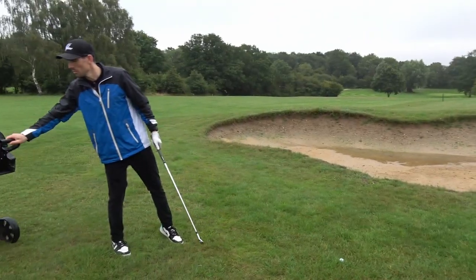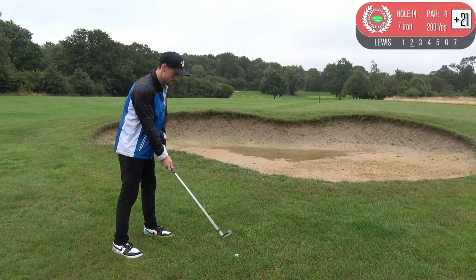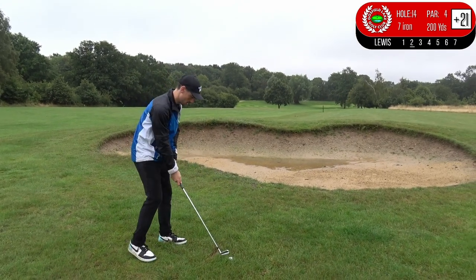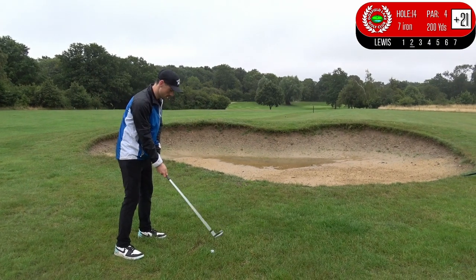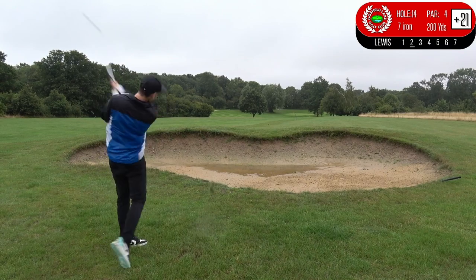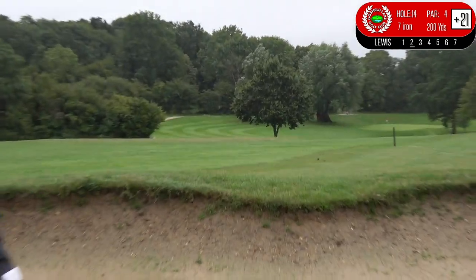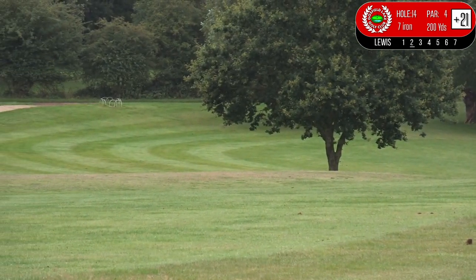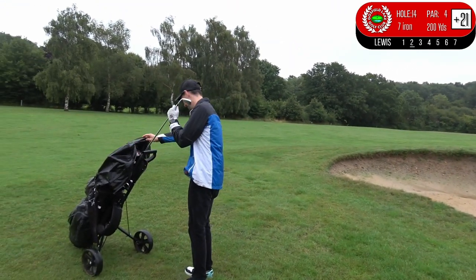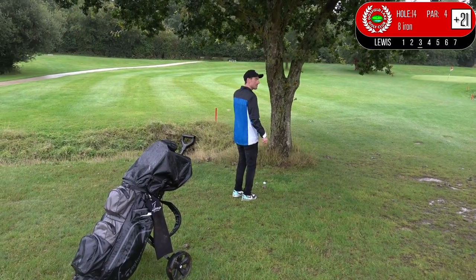160 odd, but we've got wind behind us and it's downhill and it's in the rough. So I'm thinking I'm getting a flyer and just go for it. Ripper. Let it fly, baby. That was top spin. That was top spin. It might not stop. I got top spin. Come on, let's go and investigate. Right, top spin. We love a top spin.